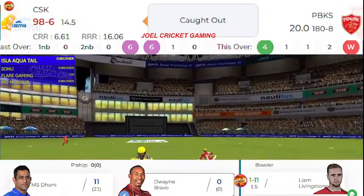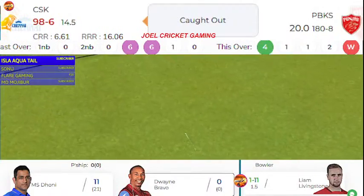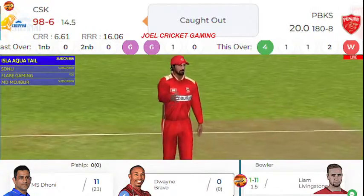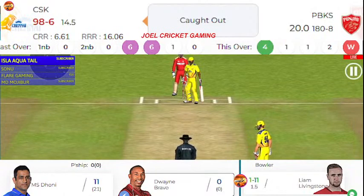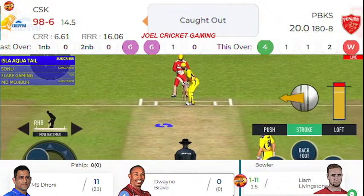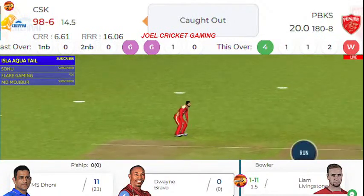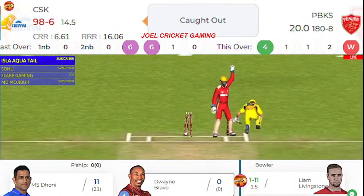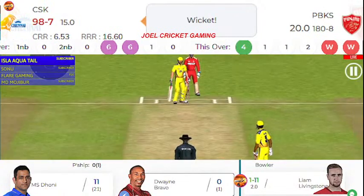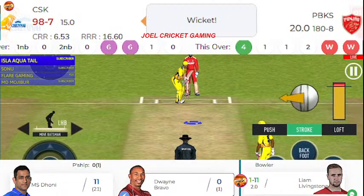What good batting that is. Excellent shot making. Can he get another one? Let's see. Huge appeal, but not out given by the umpire. He's a very good player against spin.